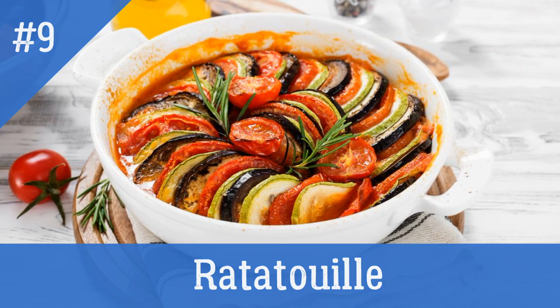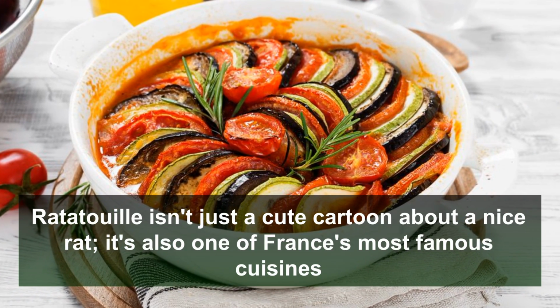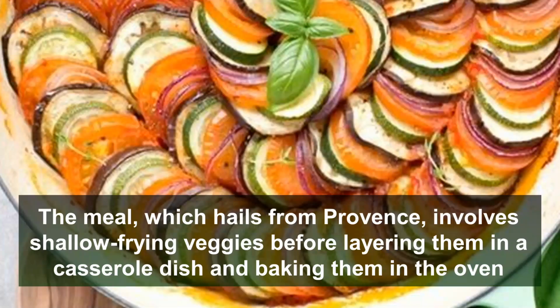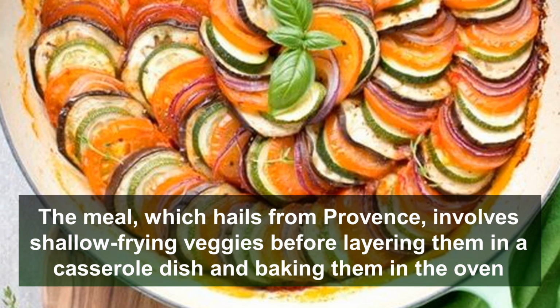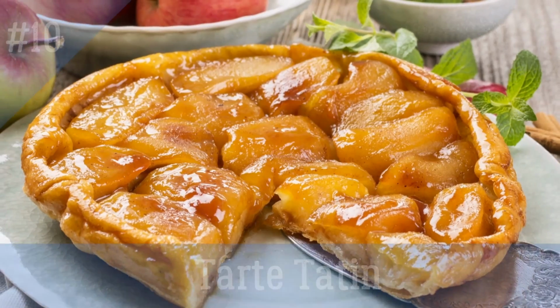Number 9. Ratatouille. Ratatouille isn't just a cute cartoon about a nice rat. It's also one of France's most famous cuisines. The meal, which hails from Provence, involves shallow frying veggies before layering them in a casserole dish and baking them in the oven.